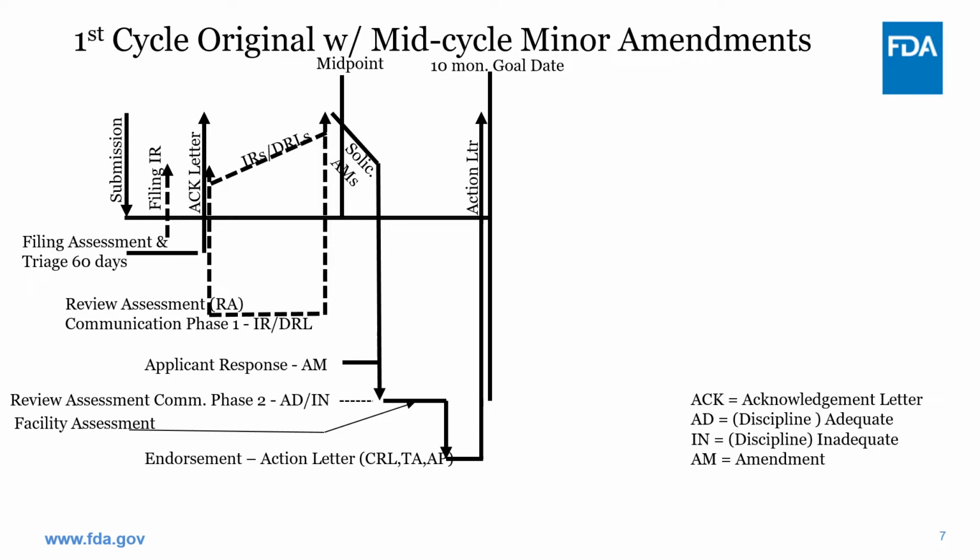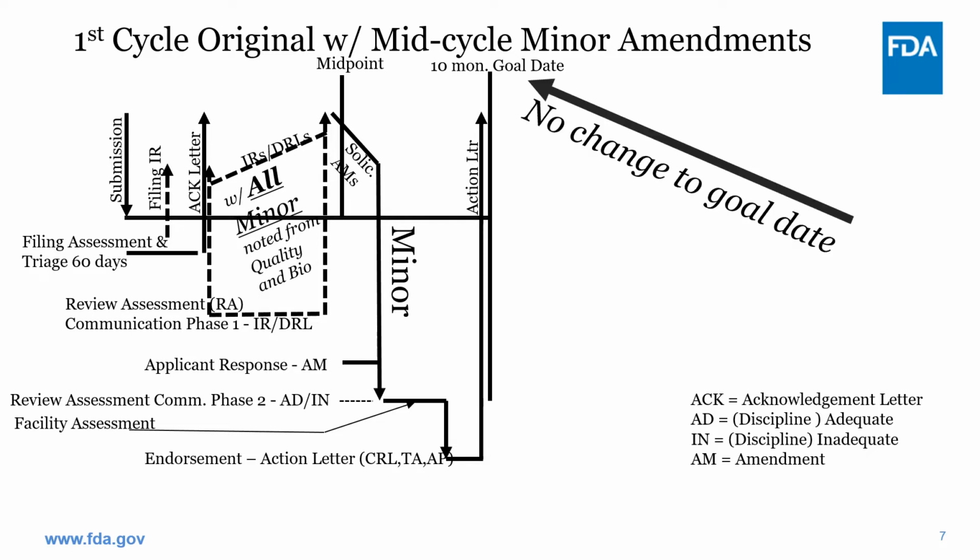In the typical first cycle original ANDA with all minor issues, the minor IRs and DRLs will be issued around the midpoint. The applicant prepares and submits the response as minor amendments. If the responding amendments are what we expect and minor, there will be no change to the goal date. As tips, please make every effort to provide a thorough response on time. If there are any issues, please contact the appropriate discipline project manager.